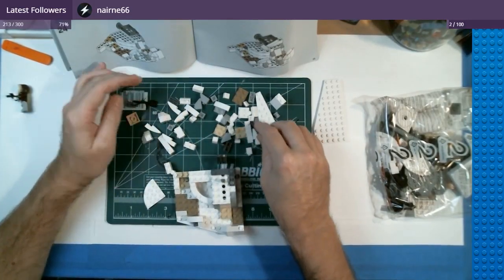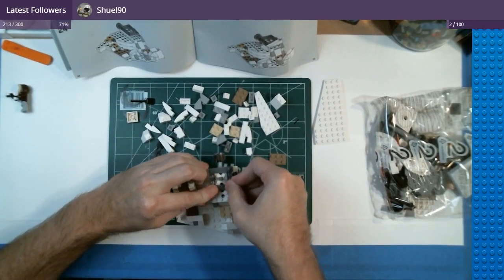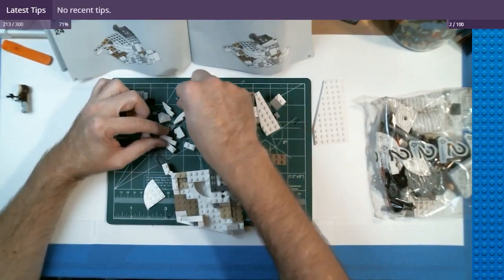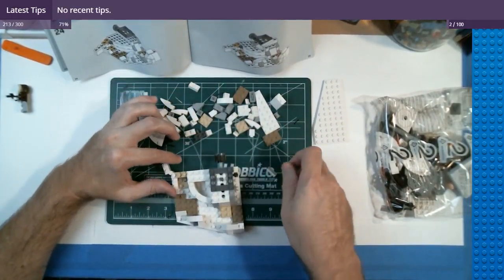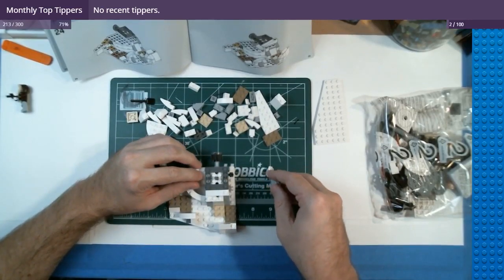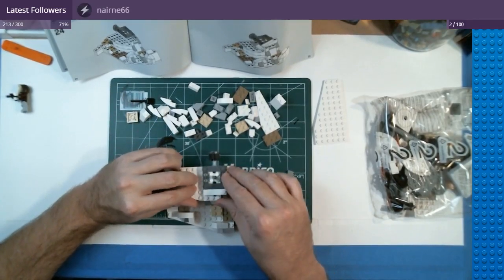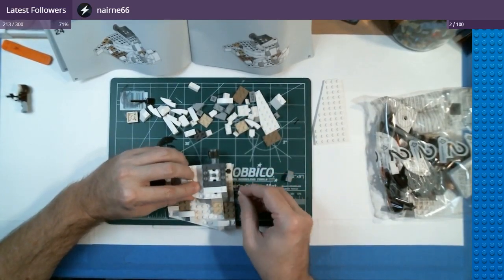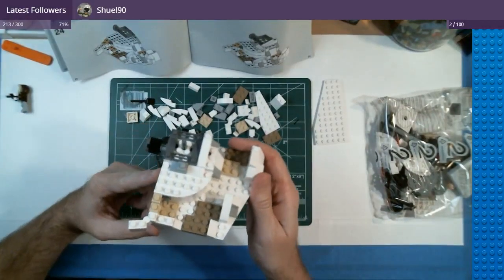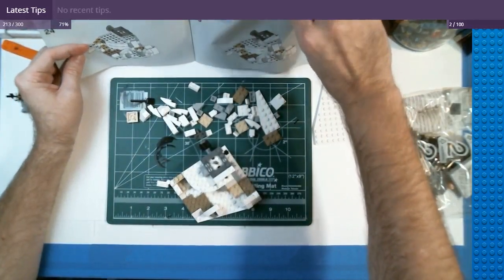Oops, where did the other one go? Oh no, there it is. This is a part where I usually get paranoid that a piece is missing. For the record, in my entire life, I've never had a Lego set with a missing piece. Never. Not one. Not once. So, base of the turret. Ta-da. We're going to be attached to something eventually. I guarantee.